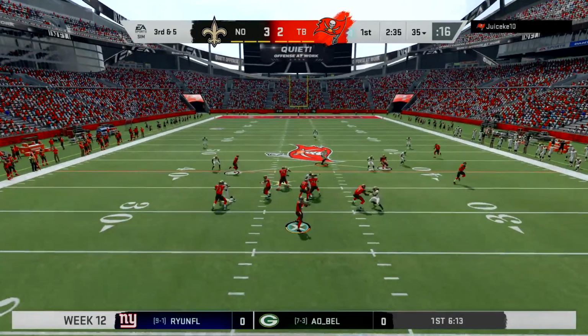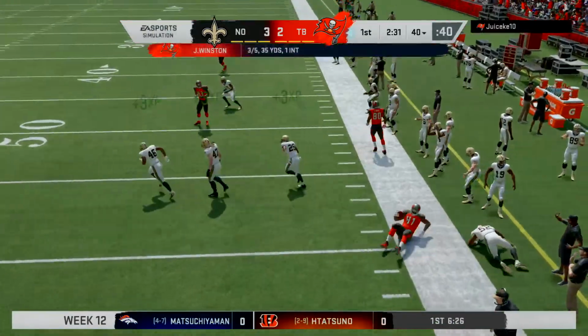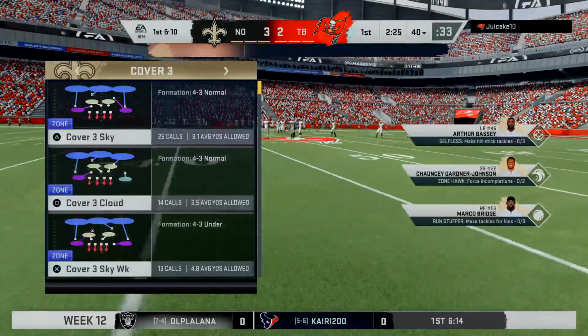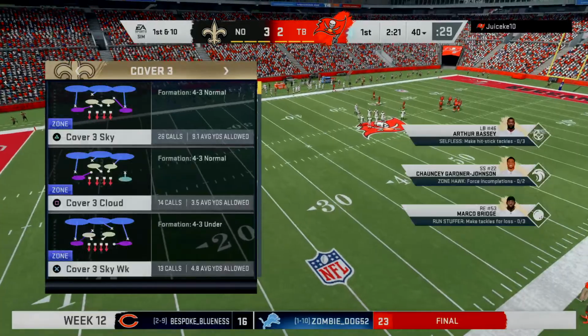Here's Winston. Open man, here's Hamilton. And he will have a first down here at about the 40. A 5-yard pass on the heels of a 5-yard run. Good enough for the first. First and 10 at the 40-yard line.